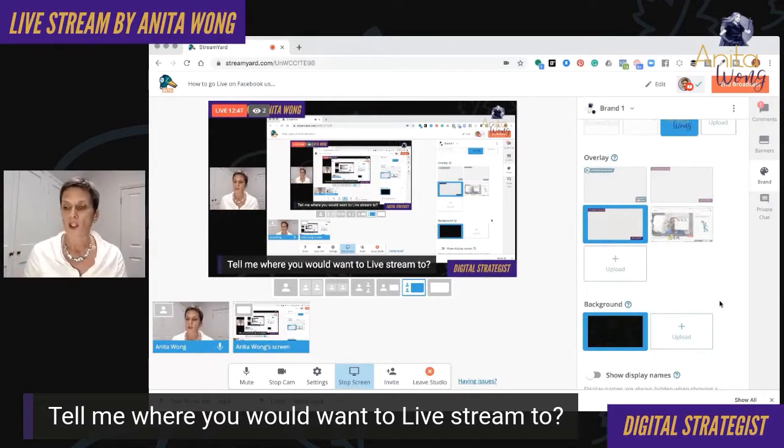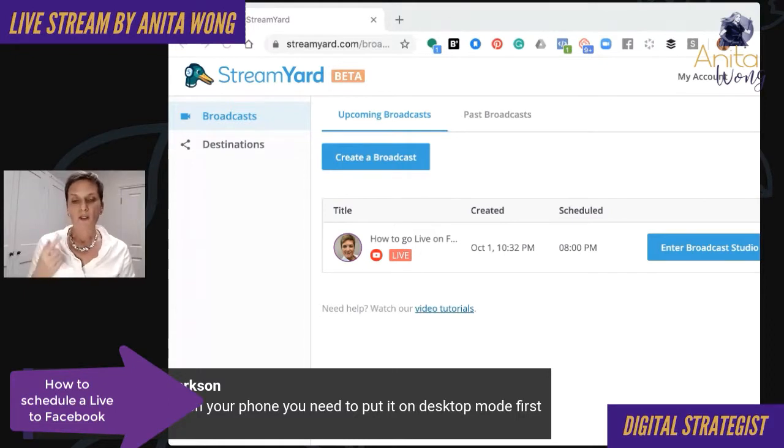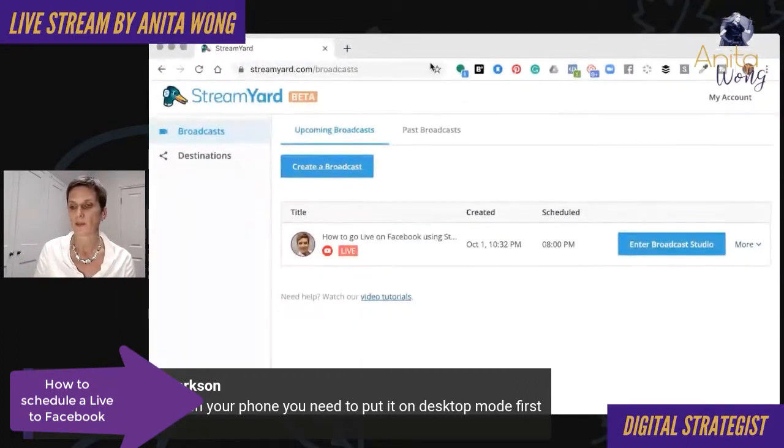So now what I want to do is share my other screen, and I'm going to see if I can actually show you how to do this. We've got the StreamYard window up, which is what you see when you go into StreamYard. This is what you actually see when you enter into the dashboard. Let me just make that a little bit bigger so that you guys can see it properly.